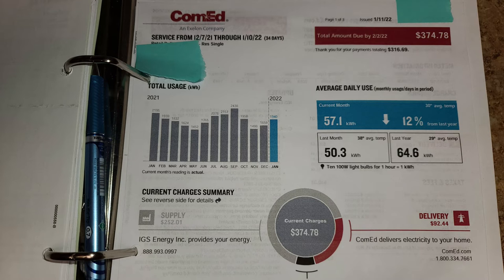So it's already been plugged in for 8 days. And my bill was $374.78. Now, 30 degrees outside, all right? This is something you have to keep in mind. We have a space heater that we use in one of our rooms. It's got a fireplace in it. We don't use the fireplace anymore.